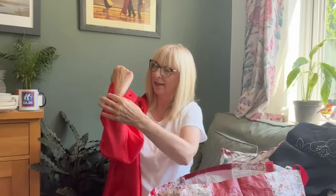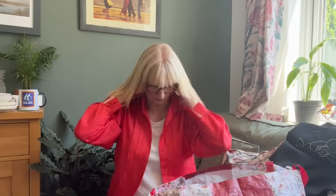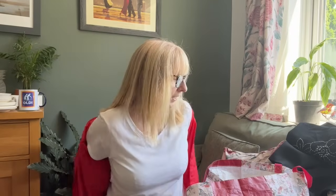I wonder if it's the same person that donated the jacket, because it's the same size and the same sort of puffy sleeve thing going on. Such a nice colour, isn't it? But I don't suit big shoulders. I think that just makes me look a bit butch. But, you know, someone might like that.